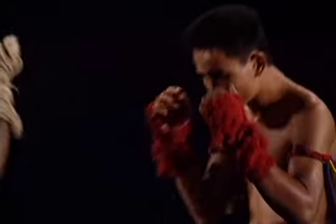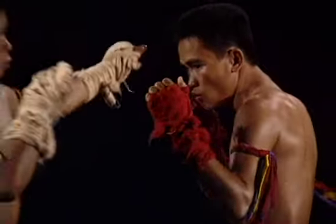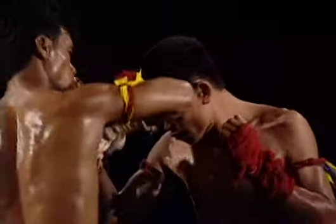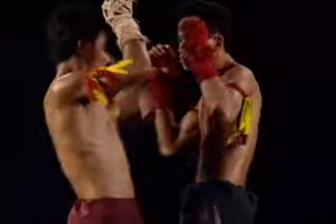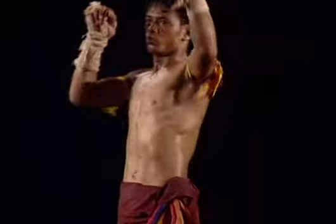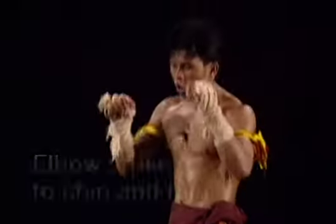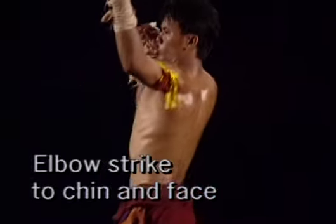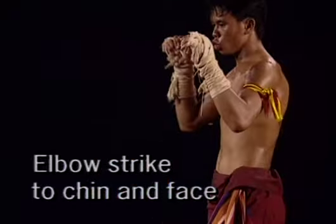Now you will see the various elbow techniques. The elbow is highly effective in close-range combat. The most favored targets are the forehead, eyebrows, above the ear, behind the neck, and under the chin. The elbow punch uses a number of styles. The elbow strike is used to target the chin and face.